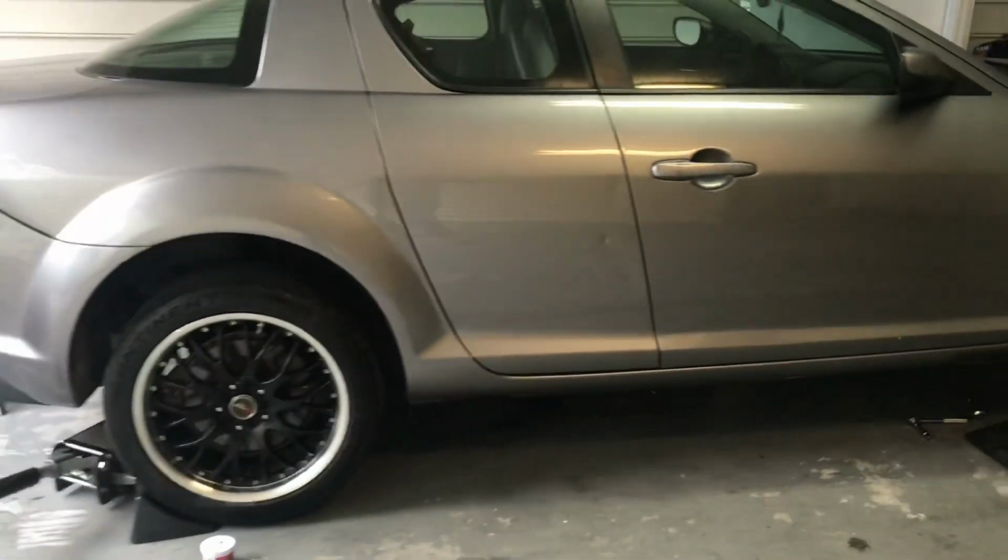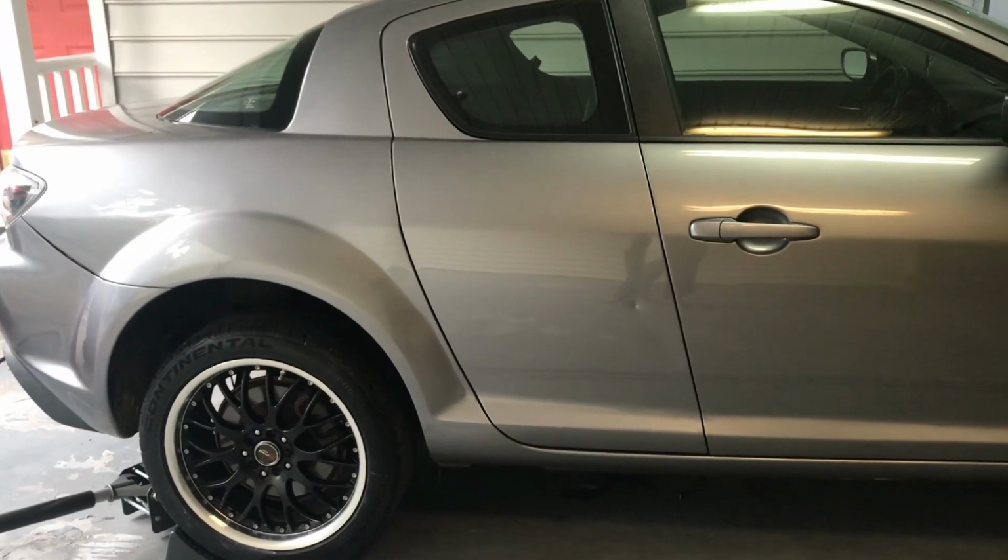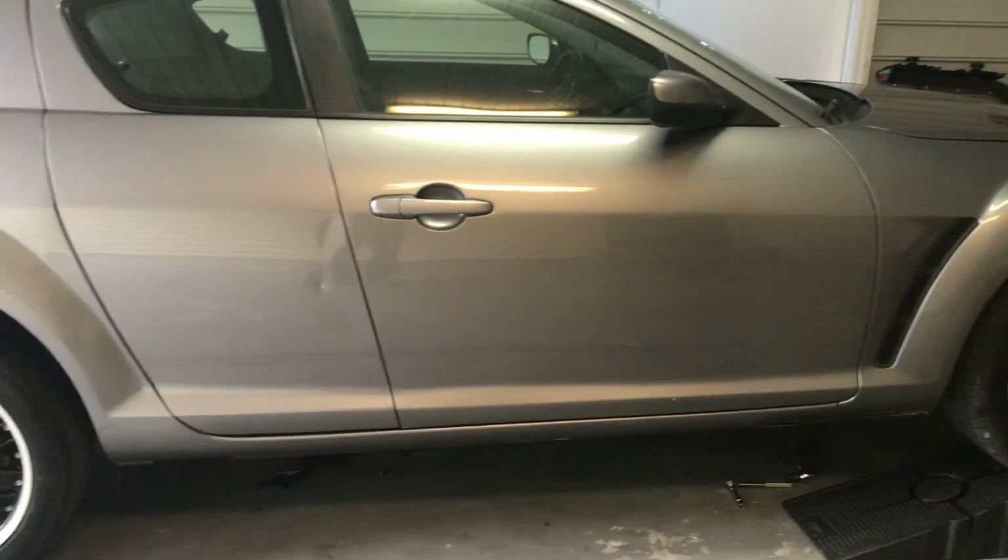So I'm gonna go ahead and get that pipe on, show you guys how that sounds with the stock exhaust. And yeah, we're gonna get to that.